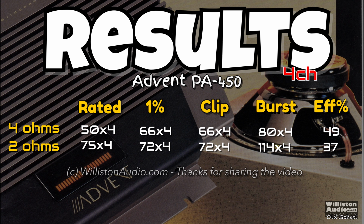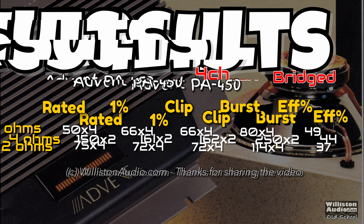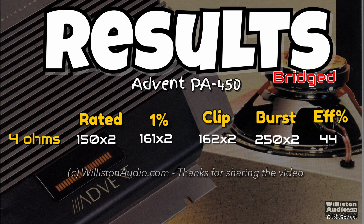Here are all the results we just showed. The 4-channel mode here, it did its rated power plus more, except for the 2 ohm test. It got a little bit shy. And also we bridged the amplifier. We'll show that. Again, all the tests were done at 1 kilohertz, which is where it was rated. However, our voltage was a little bit lower than the 14.4 that they rate the amp at. So overall, I'll give this amplifier a pass.